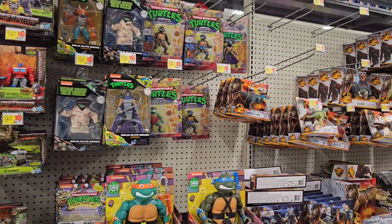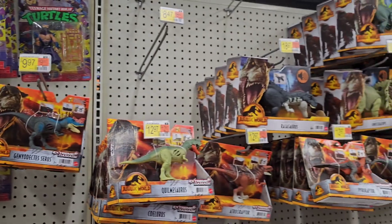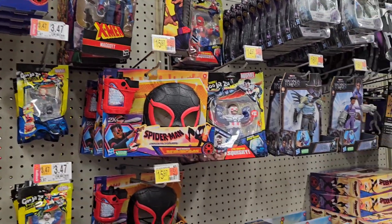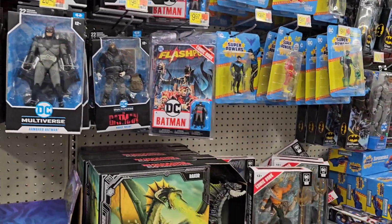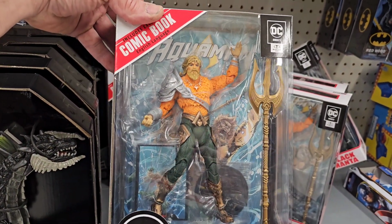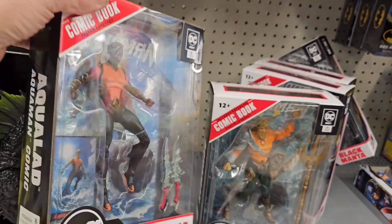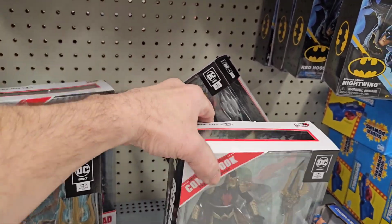So I'm just gonna walk and you can take a peek. Jurassic Park. We just passed Turtles. They still have these X-Men Legends figures there. Yeah, oh, this one looks pretty new. Aquaman. That one's kind of cool. DC Direct. And Aqualad. Anybody else? Yeah, here's Ocean Master.